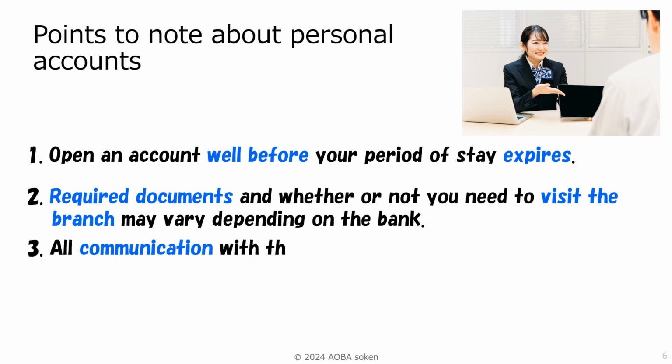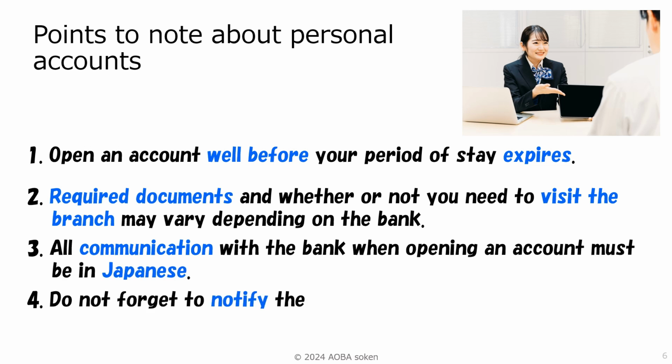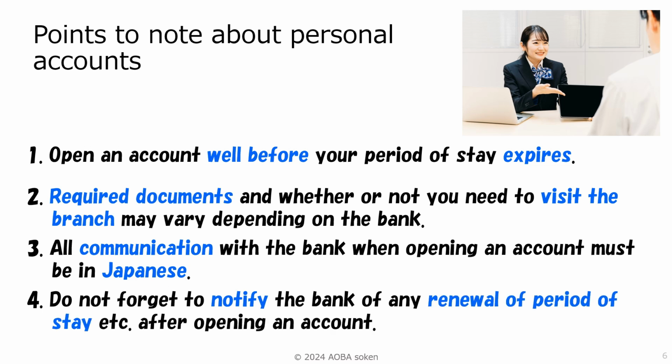Additionally, please note that all communication with the bank when opening an account must be in Japanese. Finally, after opening an account, you will be required to submit notifications such as renewal of your period of stay, so be sure not to miss these. So far, we have explained about personal accounts when establishing a company.